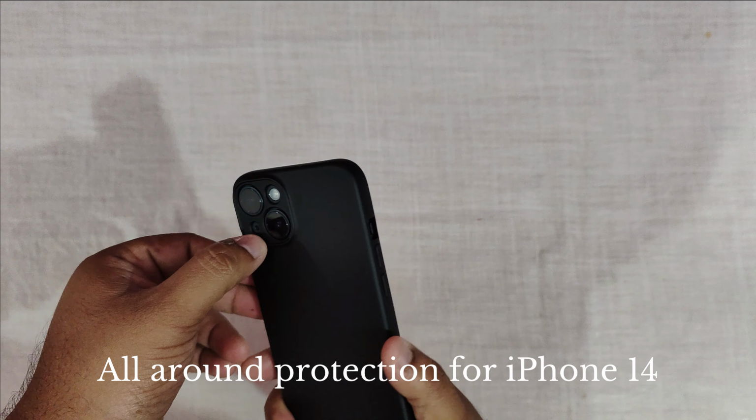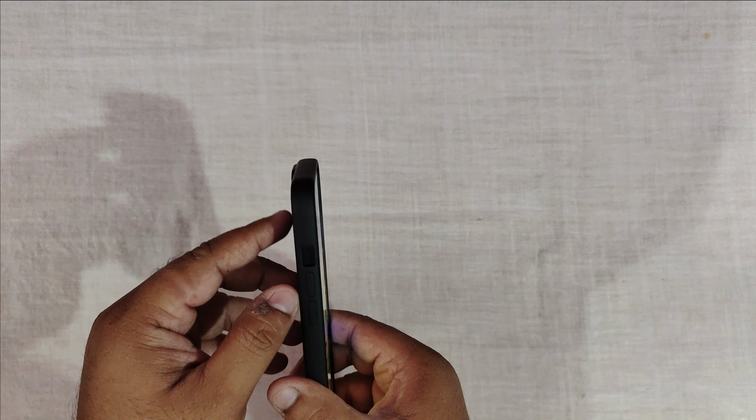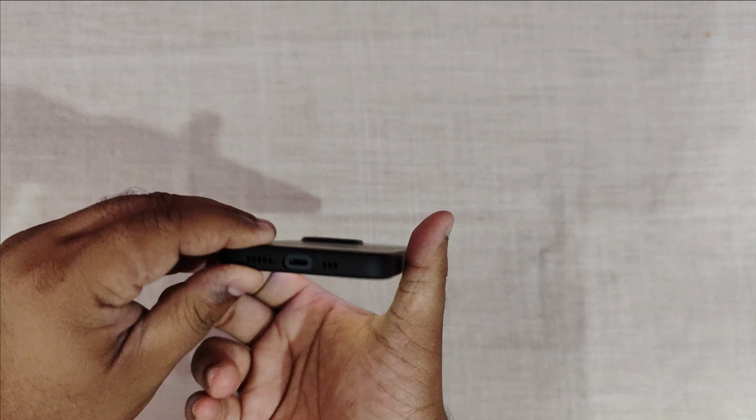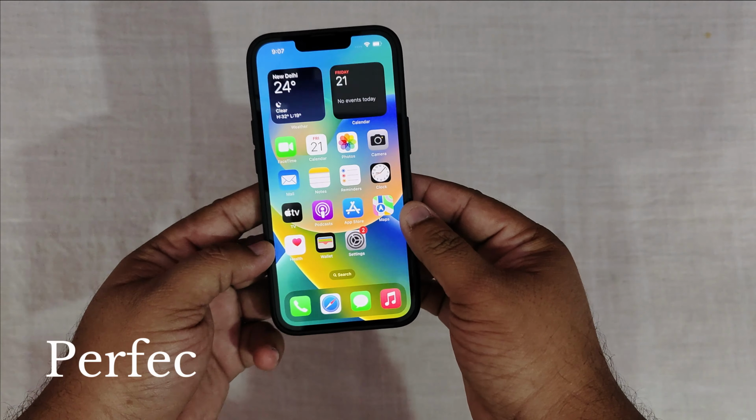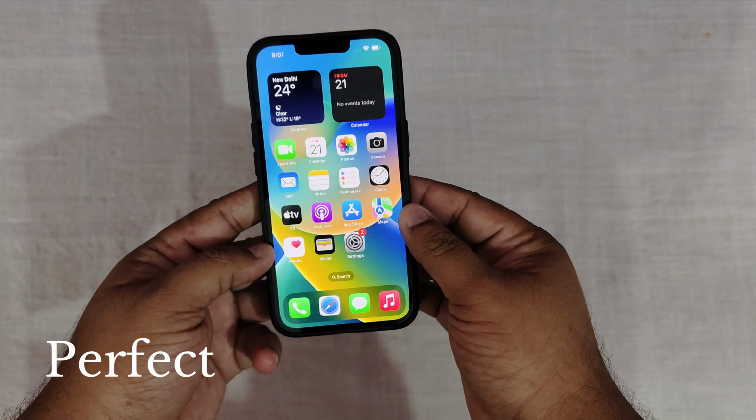It also has a little bump to protect the camera lenses as well, and it has all the perfect cutouts for all the vents, so I don't have to take out this back cover if I want to charge it or if I want to adjust the volume controls or anything. And it also does look good. It's silicone material, it's non-slippery, the quality feels good, very good to hold. Quality is really good. So this has cost me around 280 rupees and I'm quite happy with it.